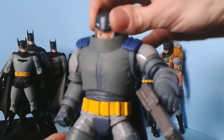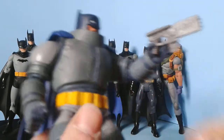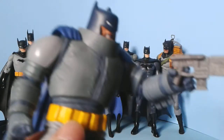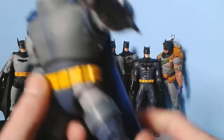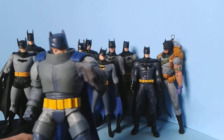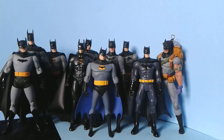It's fairly basic, but I forget how much fun I have playing with it until I keep picking it up again. There are problems. He doesn't hold his gun super well. But he has like this soft thing, so you can still use his ab crunch that's there. Just a really nice figure, and he goes really well with your other Batmans if you're trying to do an evolution. Yeah, really like that one.